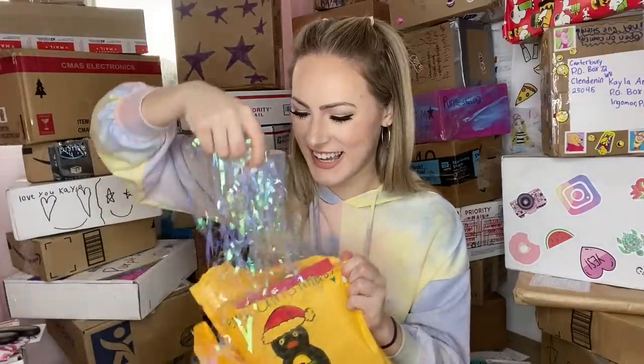Oh girl, when I tell you I have been dying to open up this bubble mailer, I am not exaggerating in the slightest. This comes from Hannah, and she is an incredible member of the Star Fam. I love her. And can we just admire this little penguin illustration on the back of the package? It is so cute, and this is so heavy. Whoa! I'm just dying to see what's inside.